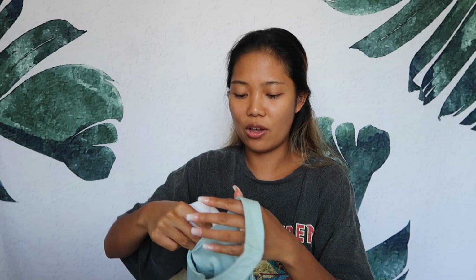Now, I hate this kind of padding, so I'm probably just gonna take them off, honestly. But this is what the bra looks like. I'll give you guys my final thoughts once I actually work out in them and test it out. But so far so good. It did take a while to come though. I think it took like 2 months basically, and I'm still waiting for some of my orders.